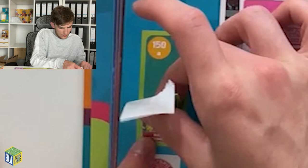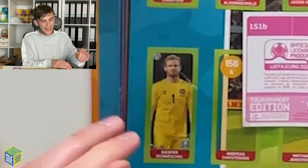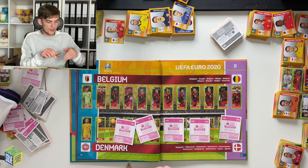Oh, Schmeichel with a big tear. Oh, mate, that's heartbreaking, but at least we've got the sticker stuck in. Might be a little bit torn, but at least it's in the book.